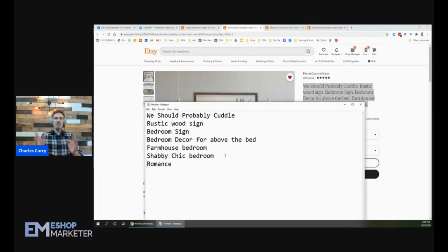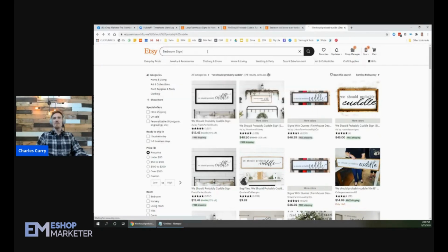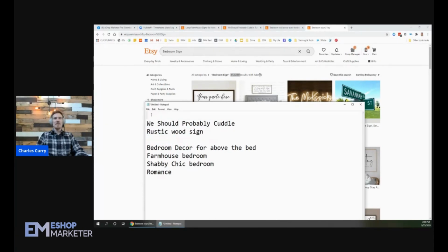would be to move up some of those more relevant keywords. I would take this one, bedroom sign. I think I would make that my #1 keyword. And here's why. Bedroom wall decor, excellent keyword, 7,155 results. However, I feel that bedroom sign is going to be bigger, have more opportunities to sell than even this one. Now it's maybe a little too large at 443,000 results. So you can test it out, see which one is going to do better for you. But I would say go with bedroom sign #1. I would move that one all the way up to #1.